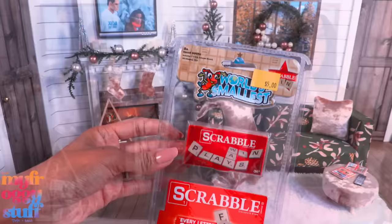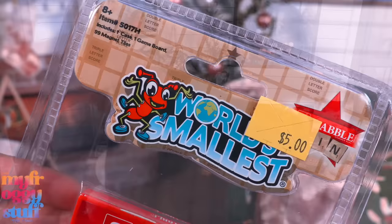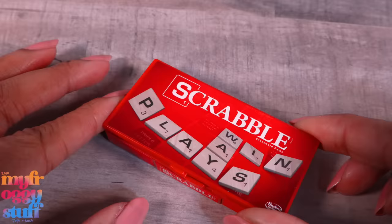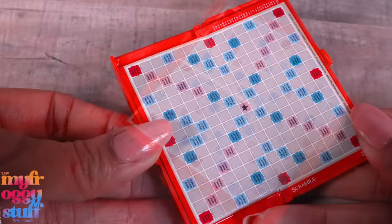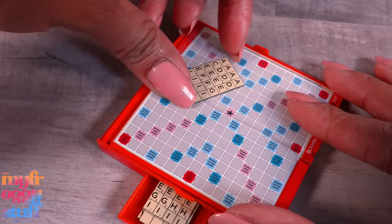We found World's Smallest, priced at $5. Can it fit in the stocking? Yep, it can. It's a miniature Scrabble with a tiny drawer that holds all of the letters, and they are magnetic, which is awesome because they stick to the board.